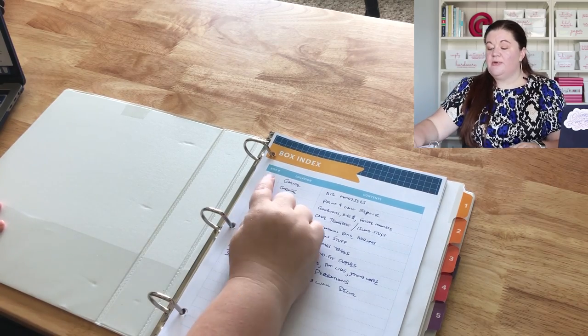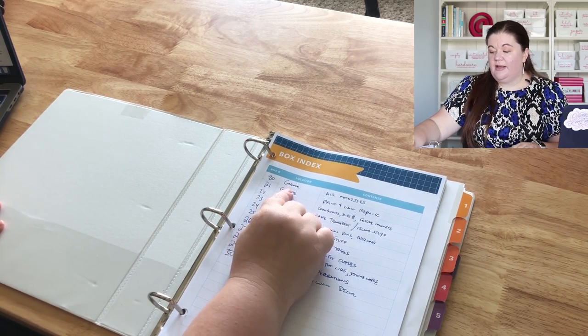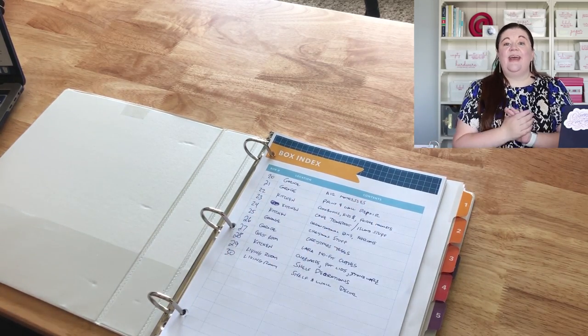This is where we're going through and we just write the box number, where it's going, like the garage, and what's in it, like the air mattress. Now, this might feel silly. You might think, why am I taking the time to write down the contents of the box? Let me tell you, this is a lifesaver.